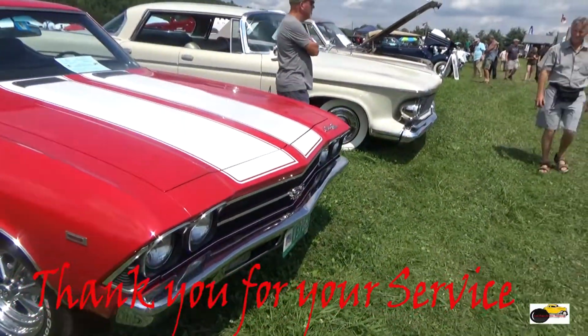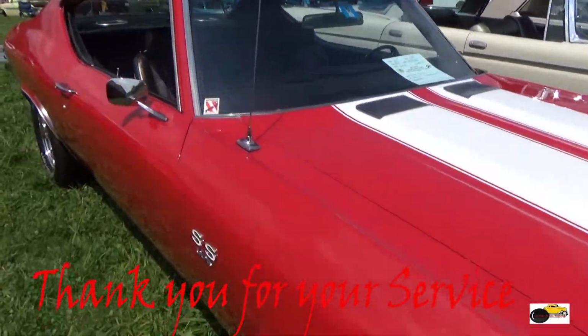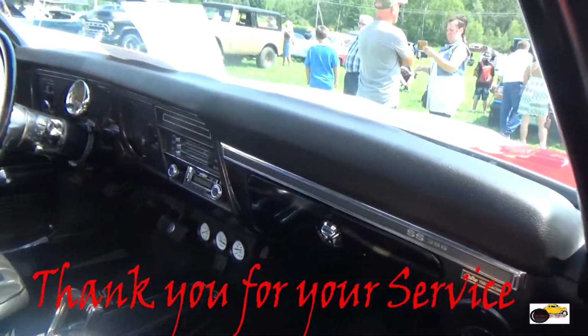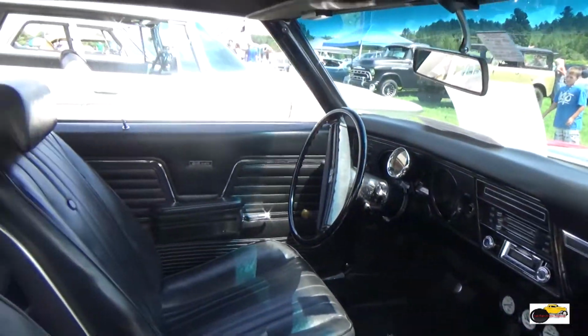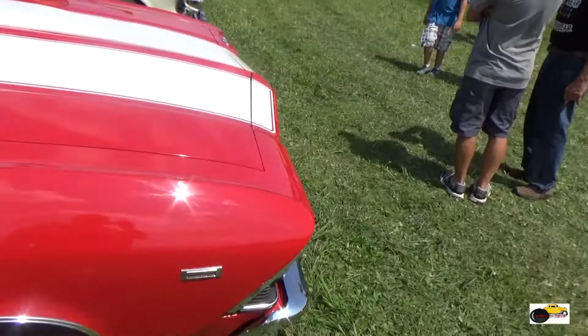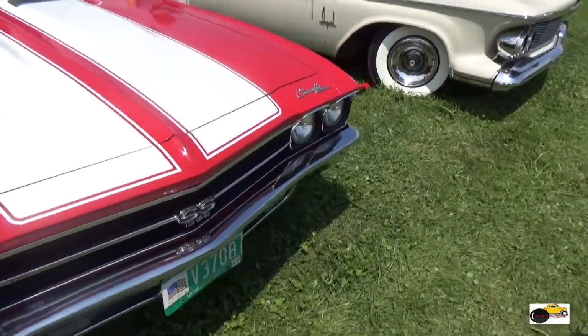And now we're on to a '69 Chevelle SS. I believe it's a 396 car. Iconic red with white rally stripes.